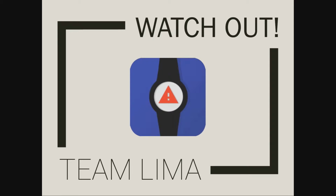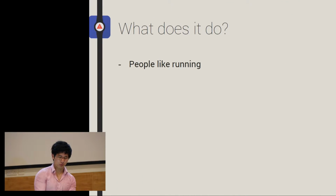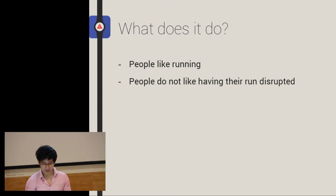I'll be speaking on behalf of Group Lima about our Pebble Jogging Hazard Warning app, or Watch Out for short. The premise is simple. We have runners that want to run, and they want their runs to be problem-free. So we created a platform to allow runners to help other runners avoid risk of diversion, interruption, or even injury.